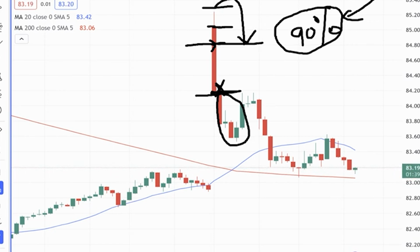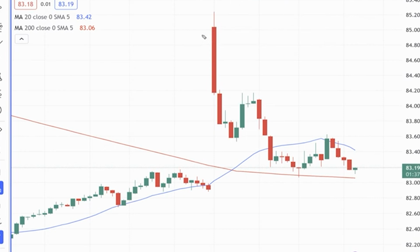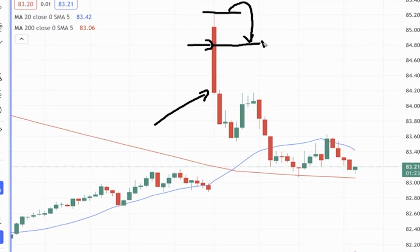There's something else I want to tell you about this type of trade. So you've gotten in here. Your stop is here. At this point, yes, you can go to break even. Break even. Stop. Okay, good. You're playing with the house's money now.